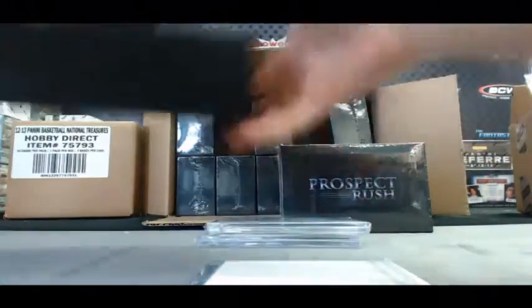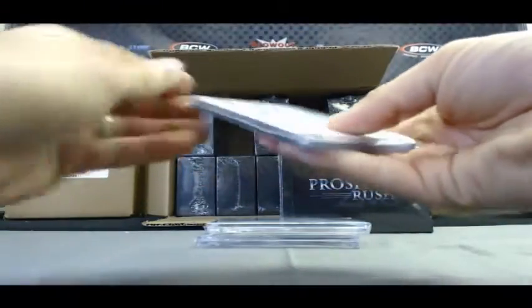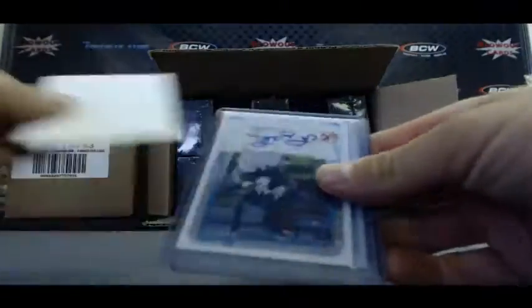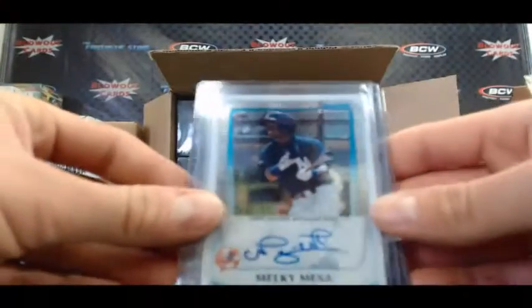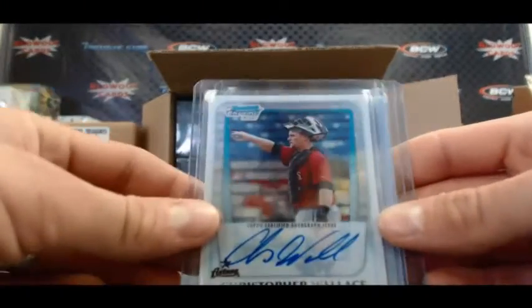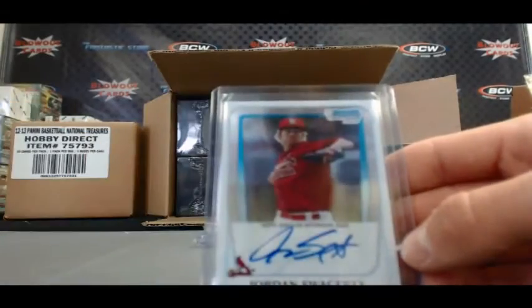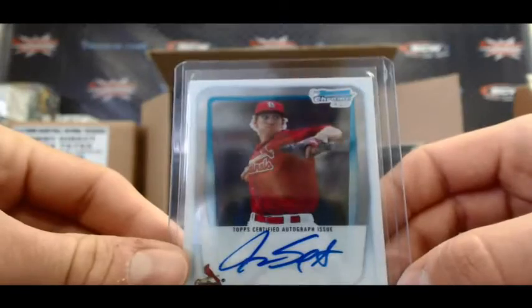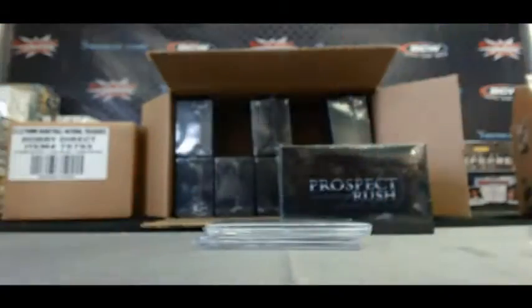We got two autos in here. Let me start off with the little pack. Okay, so we've got a Melky Mesa Bowman Chrome autograph, Christopher Wallace Bowman Chrome auto, and a Jordan Swaggerty Bowman Chrome auto. And we actually pulled the Super Fractor of this last week on Blowout TV.